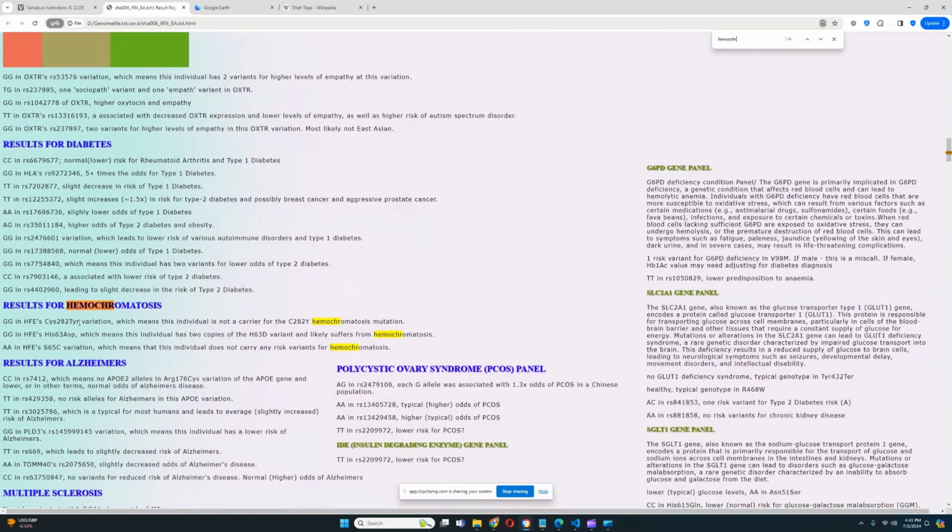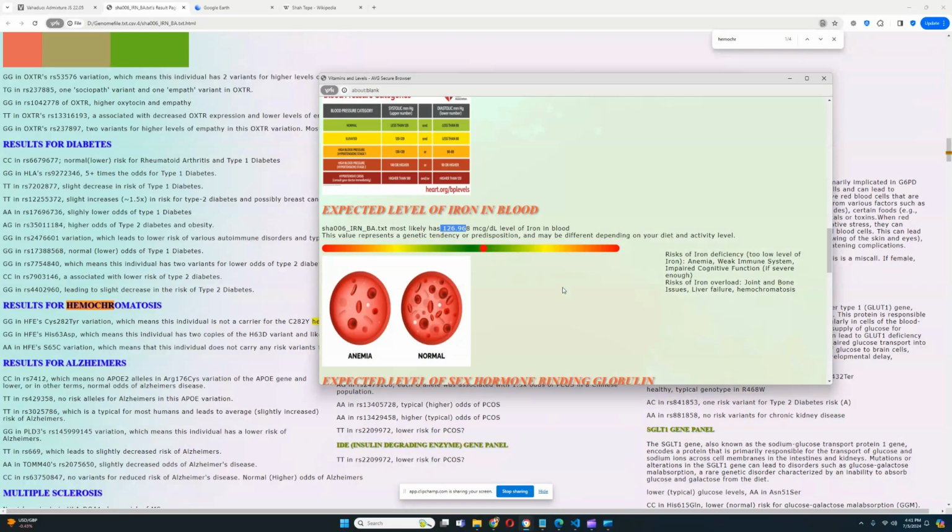Hemochromatosis. Yeah, she's got 2 copies of the H63D variant and likely suffers from hemochromatosis. So she's got the His63Asp variants for hemochromatosis. So she does carry the variants for the Celtic curse. Very interesting. Does she carry any other risk variants? Nope, not any here. So the only risk variant for hemochromatosis that she carries is H63D. That seems to be the most common risk variant to carry for this condition.